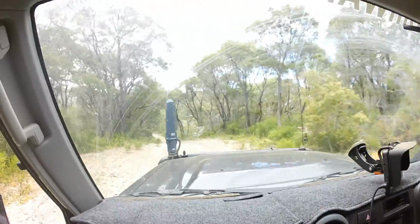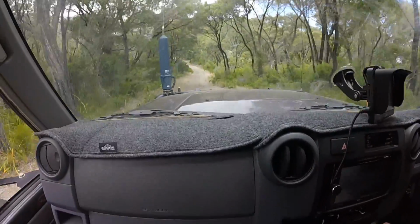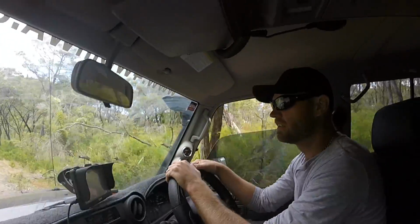So this is inside the cab. Welcome to my office. That's the office view. Well, what's going up on the roof here?